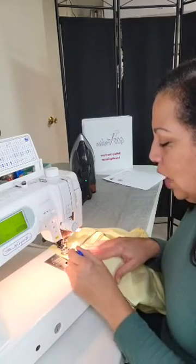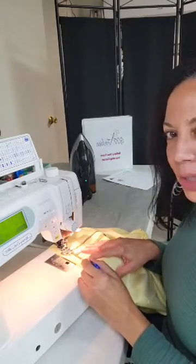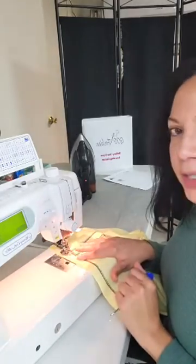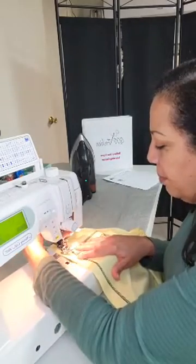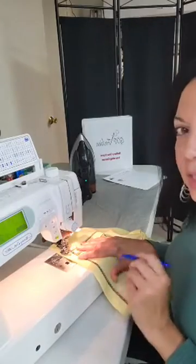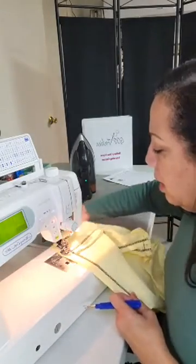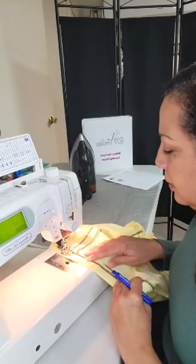And we're going to sew a 1/4 inch straight stitch seam allowance right here above that serge line. I think I want to go a little bit further above it so that you'll be able to see on the camera once I'm done that stitch line. Okay. So we're going to sew right above that stitch line all the way.